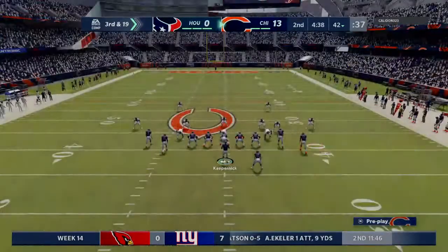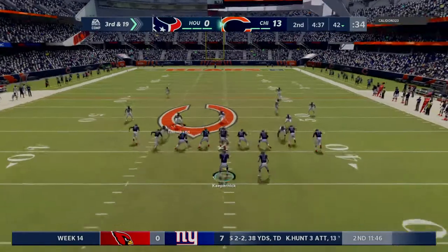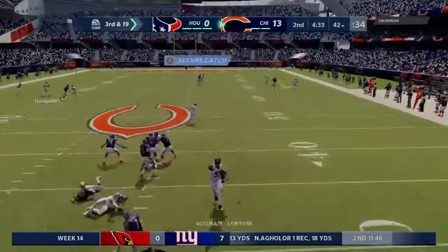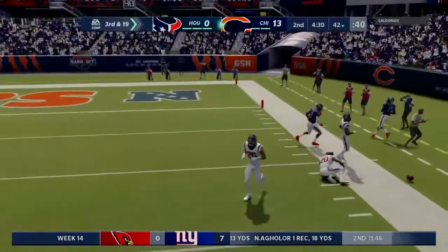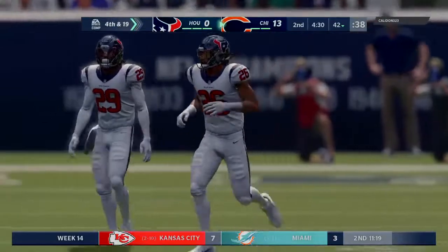The Bears on 3rd down. A perfect 3 for 3 as they look to keep that streak going. This will be 3rd and 19. Oh, going for Jefferson downfield. And it falls incomplete after almost being intercepted. A pick there would have been great.